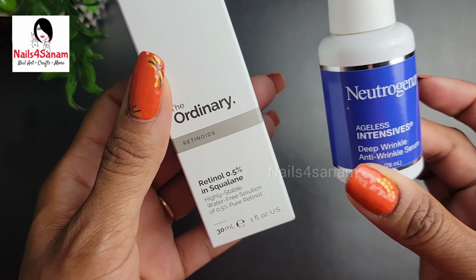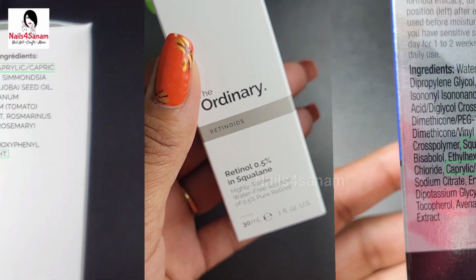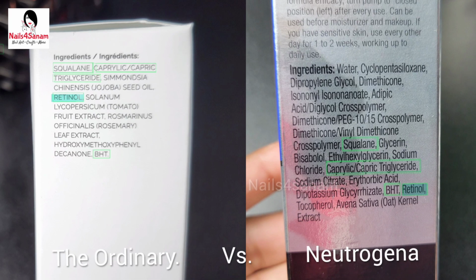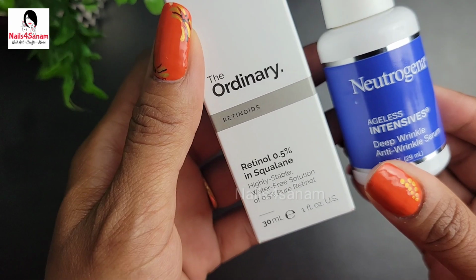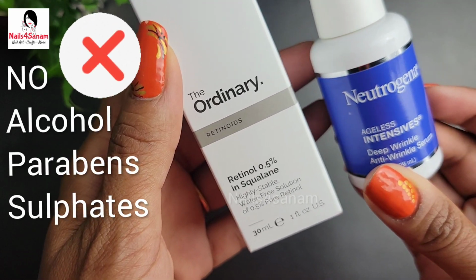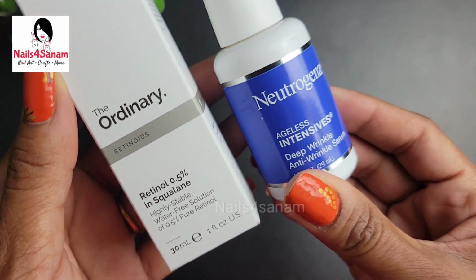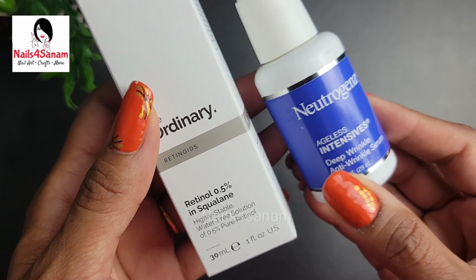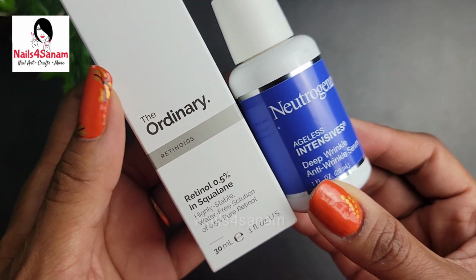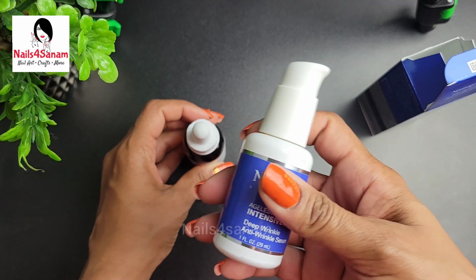Let's compare the ingredients. Both of these products are serums that contain a retinoid. They've got a total of 4 ingredients in common, and they both do not contain any harsh chemicals like alcohol, parabens or sulfates, and that's why I really like this product here. Both are very effective in fighting acne, improving skin texture, and also fading dark spots.